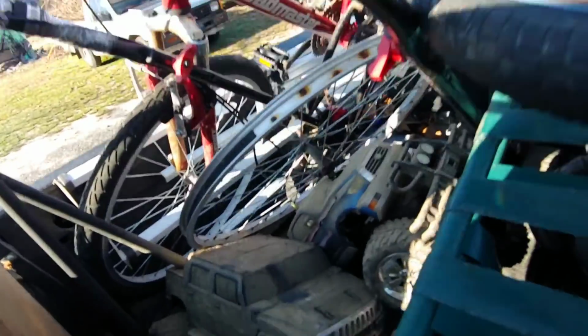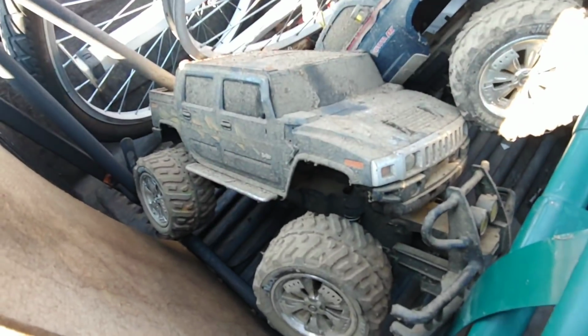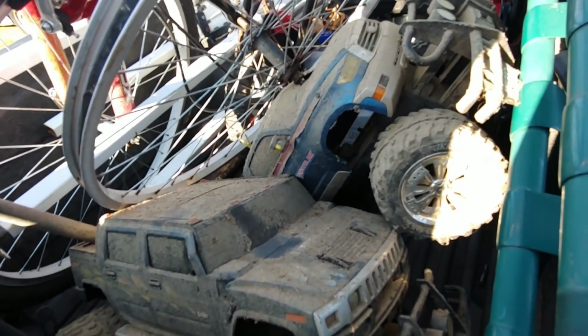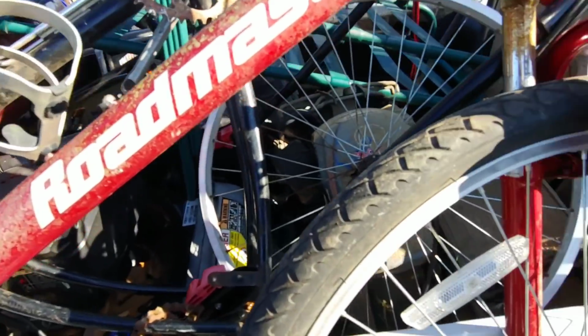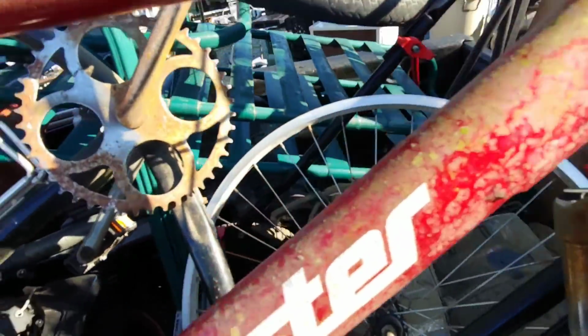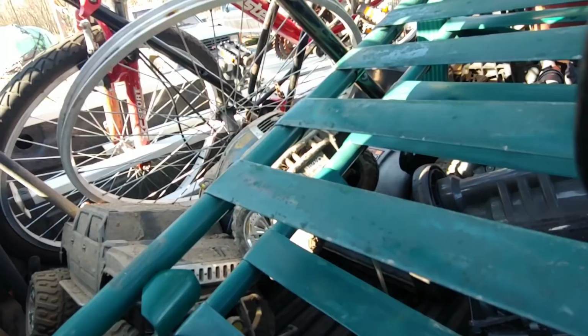Oh, I did find a couple remote control cars. We got a Hummer and what looks like a Tundra. All right. No remotes. They're dirty. See if anybody wants them for a couple bucks for parts or whatever. They are Nico though. It's the only reason I grabbed them. Yeah, Nico, both of them.